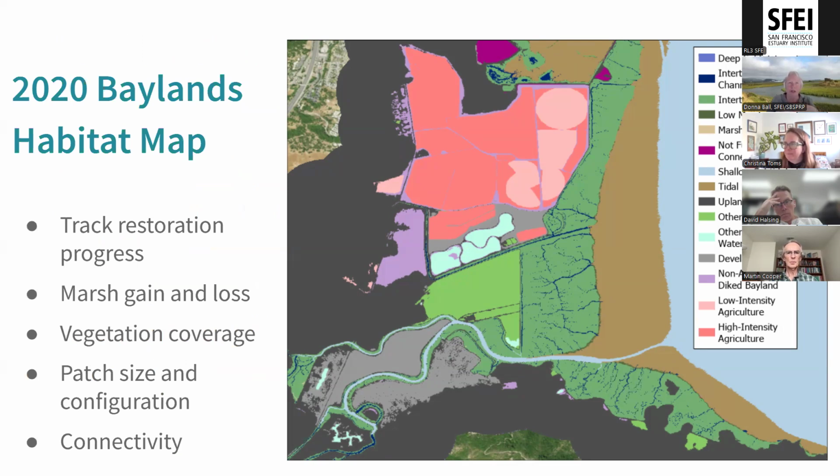It's a beneficial tool for us if we think about the use of the habitat map to track restoration progress, and particularly marsh gain and loss and vegetation coverage. To address this, we have contracted with SFEI, in this next iteration of the habitat map, to do a crosswalk between the prior Full Frost and Associates habitat mapping and the 2020 Baylands habitat map. That will give us a sense of how the two methods compare, and then we'll use that crosswalk to help address change over time in the upcoming 2025 Baylands habitat map.